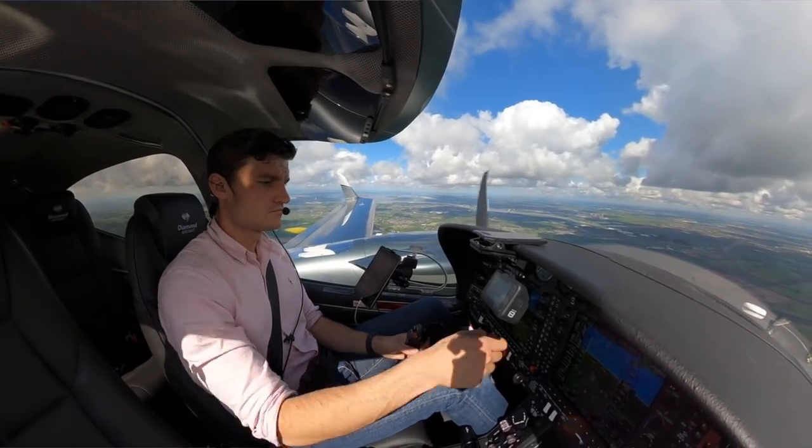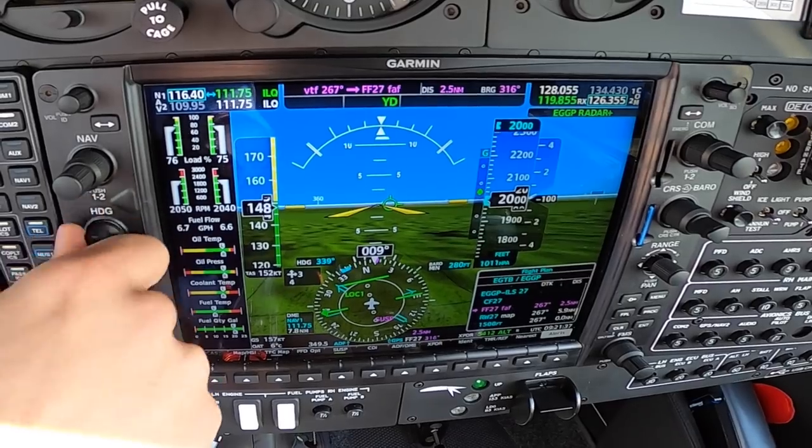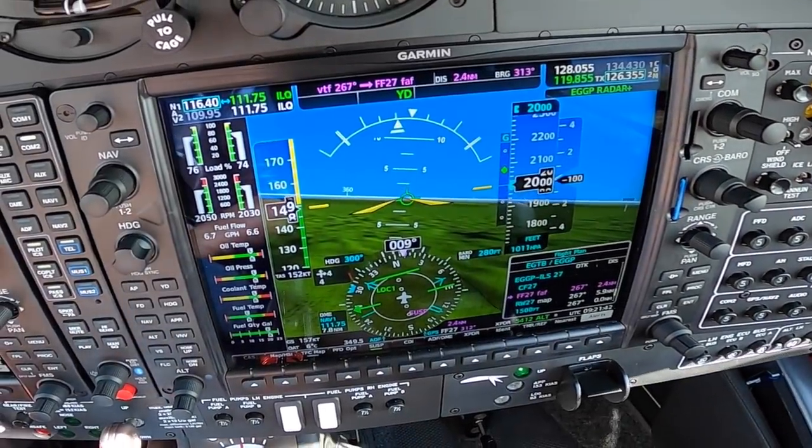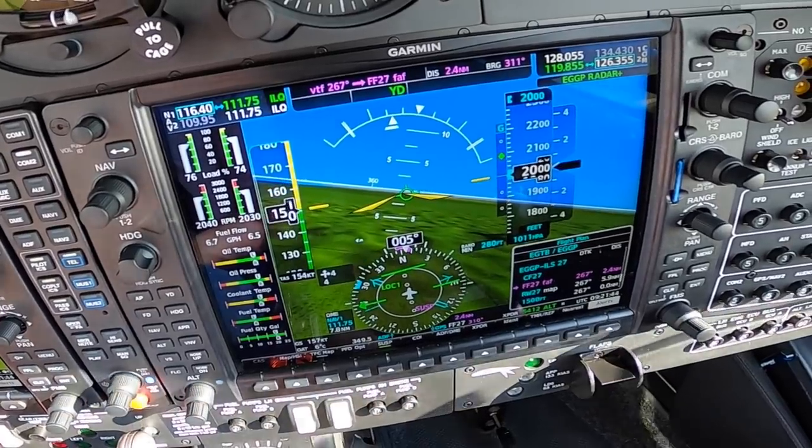November 2 Lima Romeo, turn left, heading 300 degrees, clear down approach, runway 27. Left 300 degrees, clear down left, runway 27, November 40 Lima Romeo.